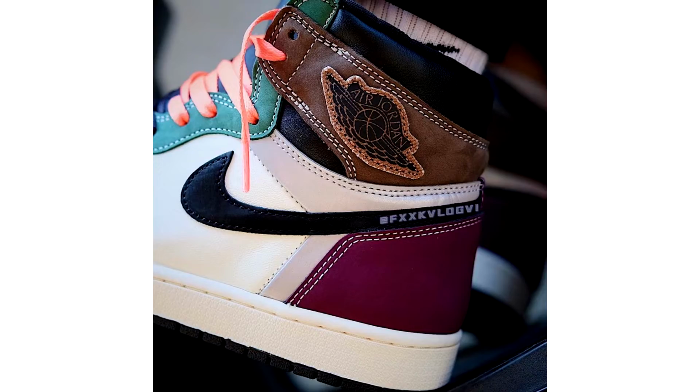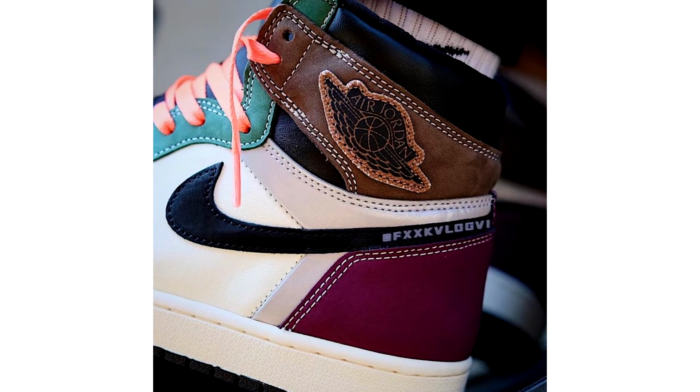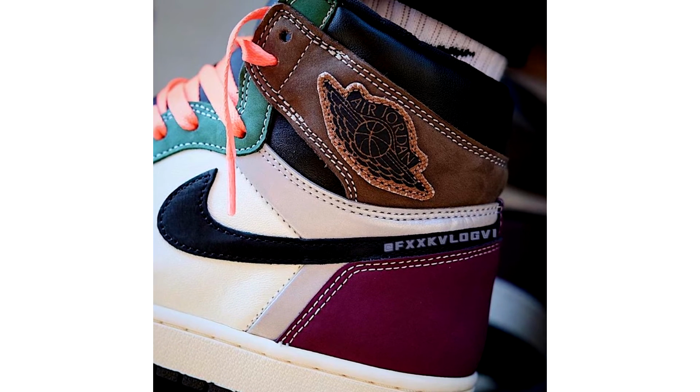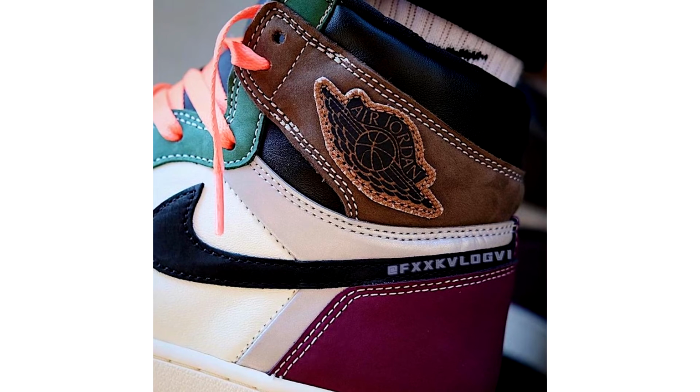However, one thing I don't really like about the shoe is the Air Jordan Wings logo, how it looks like a patch stitched onto the shoe. I wish it was going for that debossed kind of look, but with it having this patch stitched in kind of look, it does continue with that theme of a DIY handcrafted kind of feel.